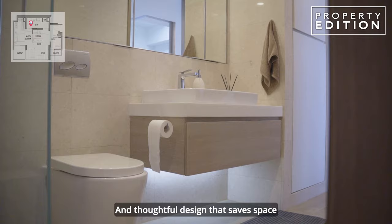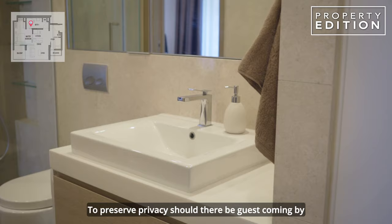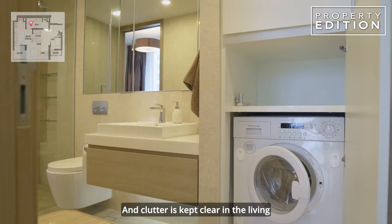This bathroom has a really smart and thoughtful design that saves space. Jack and Jill design to preserve privacy should there be guests coming by. And the laundry station over here, so there is space for everything and clutter is kept clear in the living and bedroom.